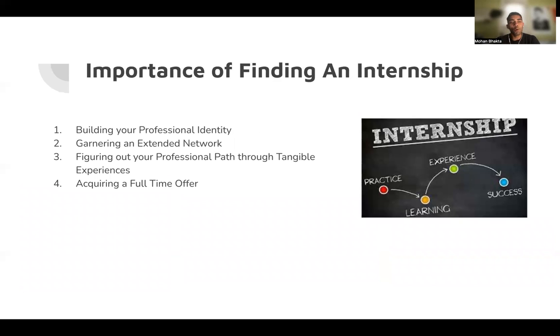Now we'll look into the importance of finding an internship. So there are 4 main things that I feel like are important when finding an internship. You have building your professional identity, extremely important. Start early, because the harder you work in your first and second year, the easier it is in your third and fourth year.